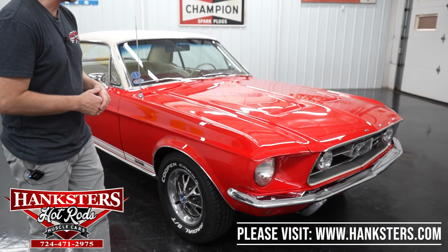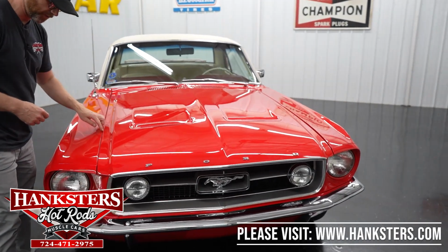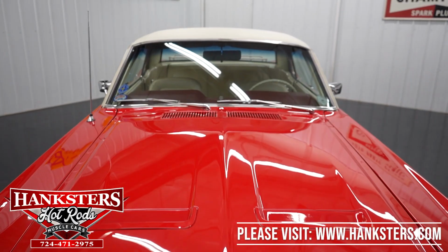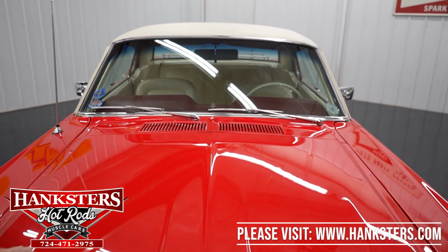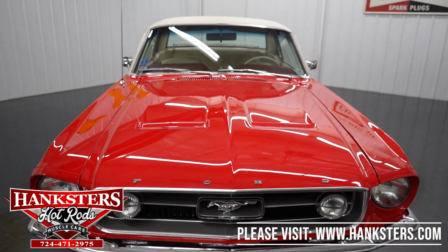You can kind of finish at the front end of the car and take a look at the fitment of the hood. All of our lines are nice and straight. They're consistent. We have a steel hood here, two louvers. Those have turn signals inside of them. We'll see a better view of that when we open up the hood.